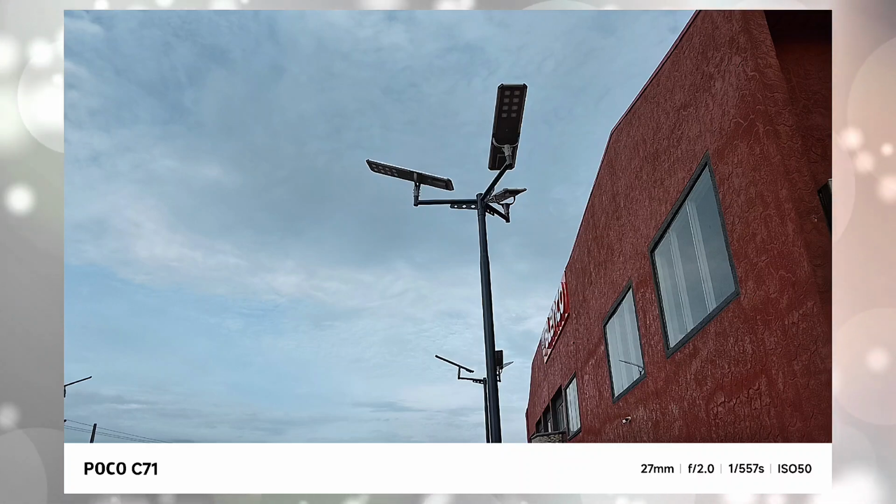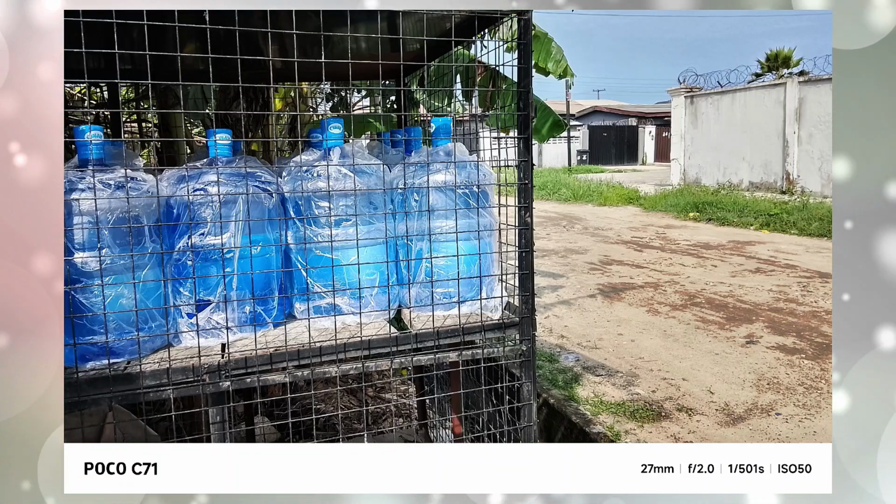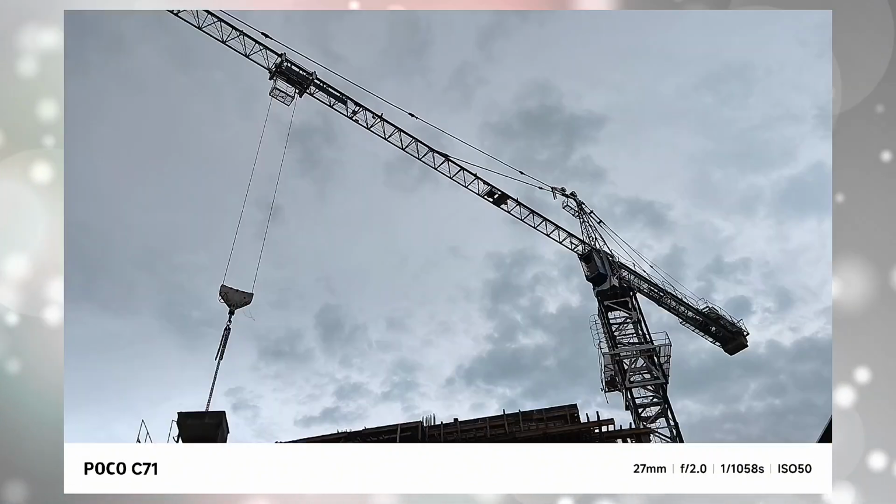They are not oversaturated, colors are pleasing to the eye, details, they are not great, but they are not bad either. I would leave it to you to actually decide if this camera delivers or not. However, in low light, that's where this phone starts to struggle. Image quality is not great in low light, so like I said, limit your expectations.